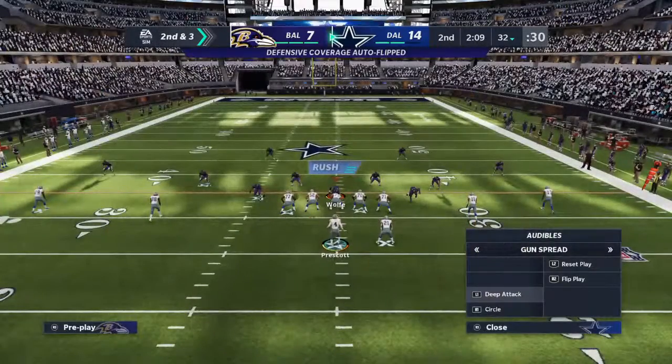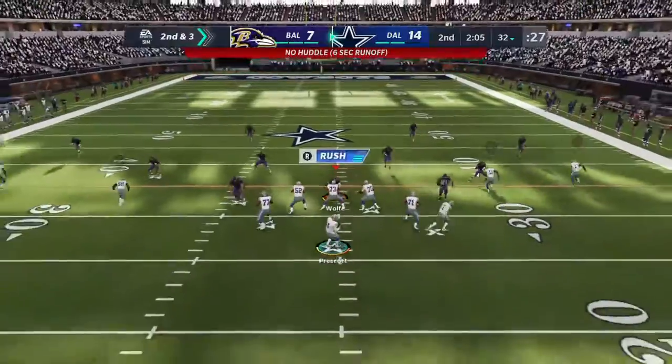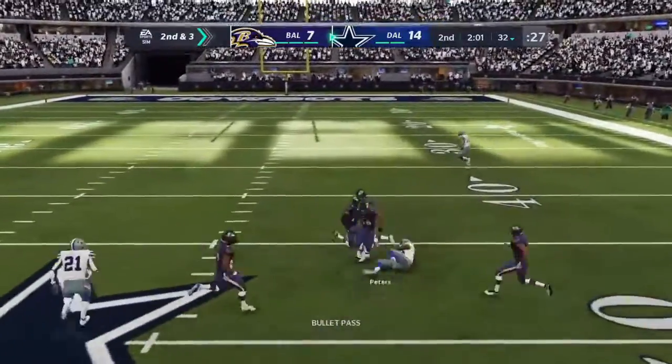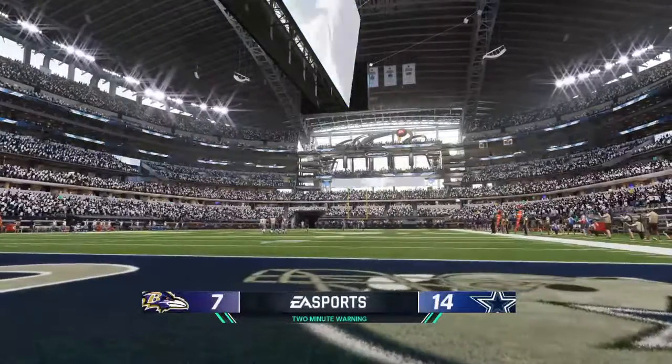Yeah, trying to get him more involved here on this drive, maybe. It's a gain of 7. Brings up second. Throwing again on second down. Prescott on the crossing route. He hits his man, take it down, but not before they work it across.